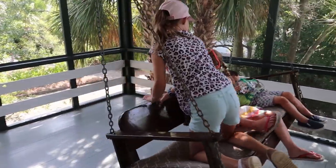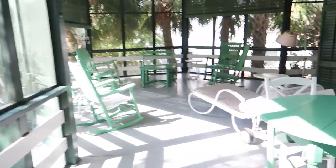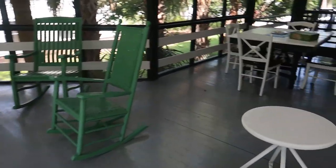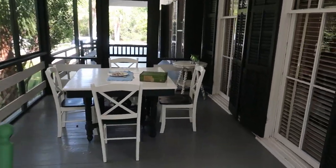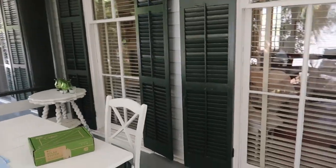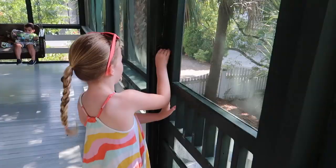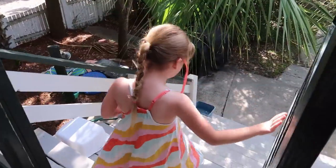And the screened porch is really pretty big. I'm gonna keep going and show you what else we have out here. So we have a nice seating area over here and a table over here. And these are back to the bedrooms back inside there. And we have a yard. So right down these steps.